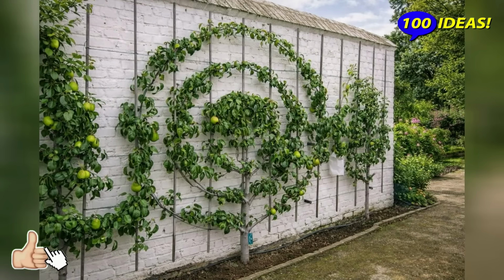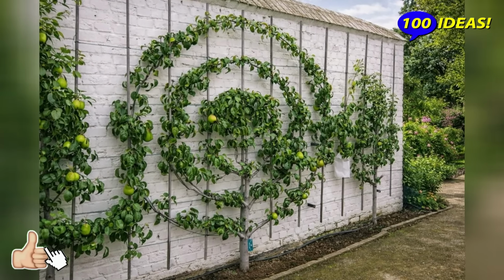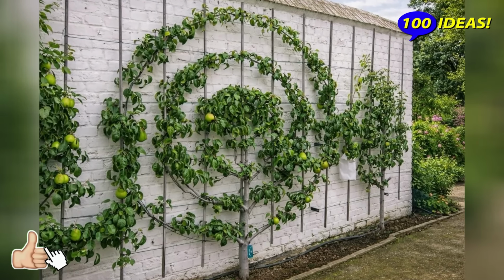The green spiral turns a blank wall into an art piece, instantly guiding the eye while occupying almost no yard space.